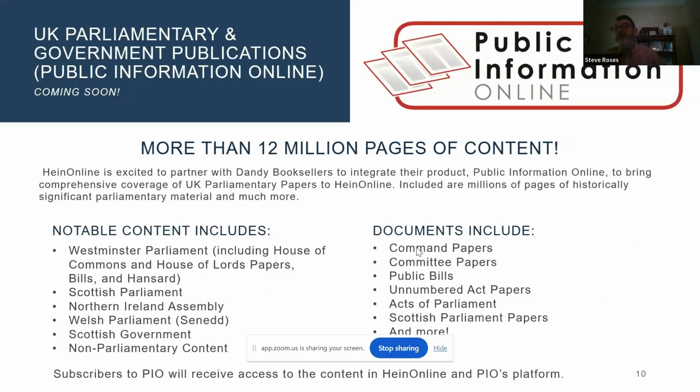Another thing, some of you may have international programs, and even though you teach public policy in the United States, you may also have opportunities where you're teaching the law of other countries. For example, UK parliamentary materials, dealing with the UK Parliament. We have this whole new database. You're welcome to trial it. It's very interesting for people who want to compare, say, the US to other jurisdictions. People have given us great feedback on this. There's over 12 million pages of content on this new collection as well.